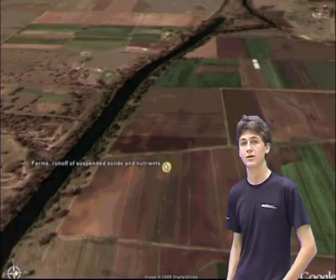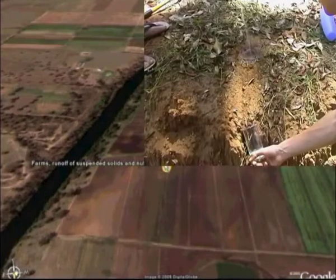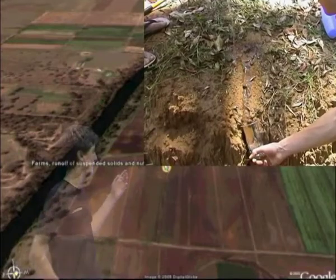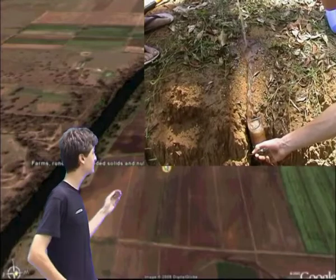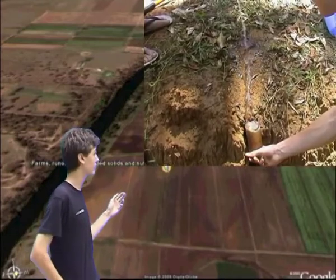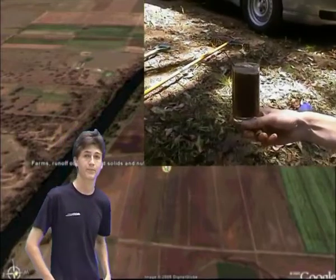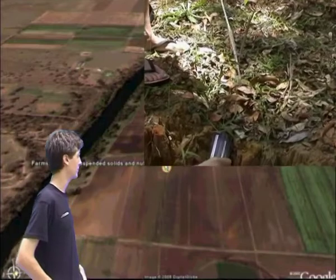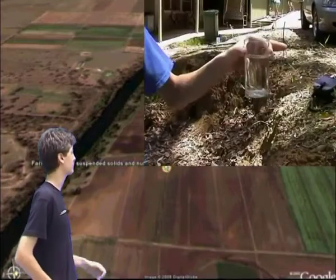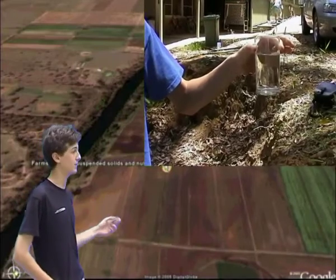When I was in grade 9, I did an experiment demonstrating just this. As we can see here in the experiment, as bare soil is drenched with water, a large amount of sediment is allowed to flow through and ultimately into the glass, which represents the river. As we have small amount of bare soil and large amount of natural vegetation, only a small amount of soil ends up in the glass.